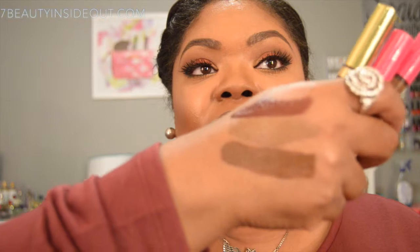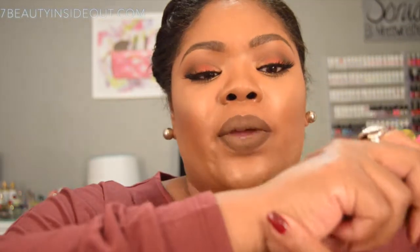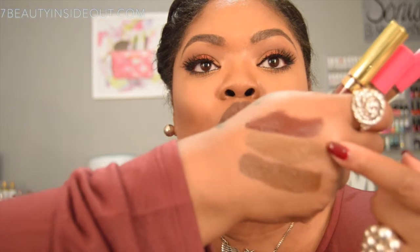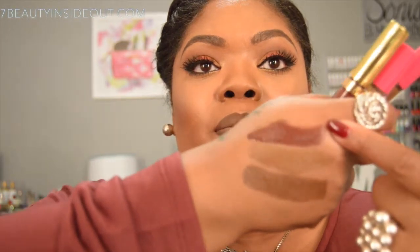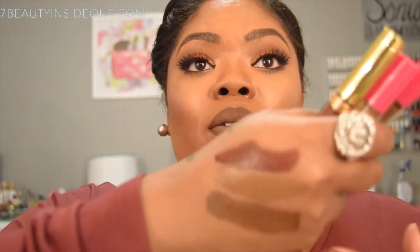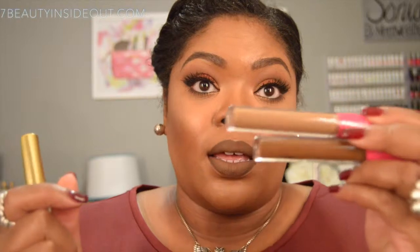Alright, and so this is it. So here we go. This is Colored Rain Truffle. This is Soul by Colored Rain. And this is LA Splash Untamed here. And I've been mixing those and they're really pretty. So what I have on my lips now is the Colored Rain Truffle, and in the pout area, I have on Colored Rain Soul. So these are awesome. I would definitely recommend these.